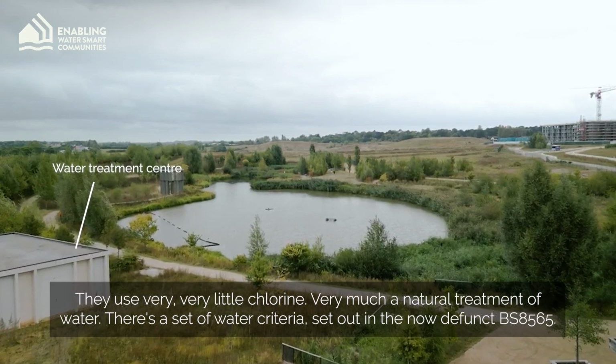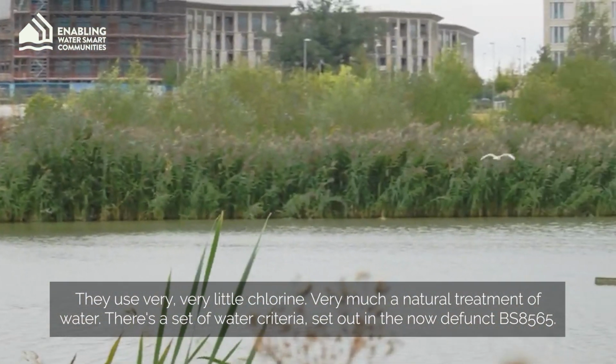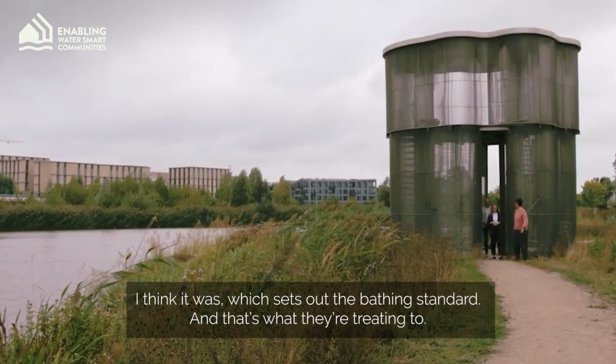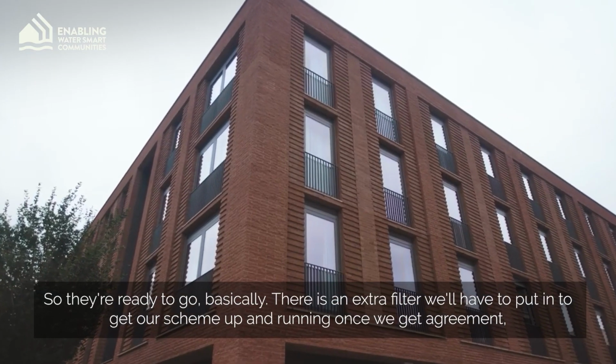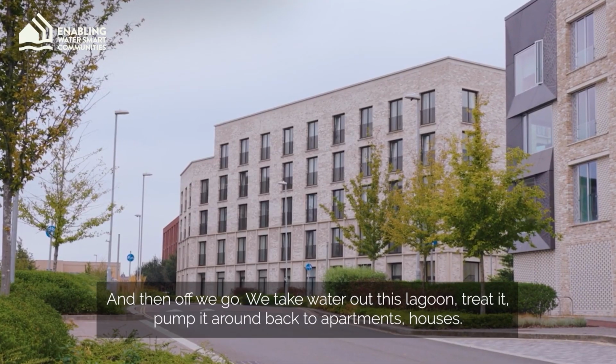There's a set of water criteria set out in the now defunct BS 8565, I think it was, which sets out the bathing standard. And that's what they're treating to. So they're ready to go, basically. There is an extra filter we'll have to put in to get our scheme up and running once we get agreement. And then off we go.